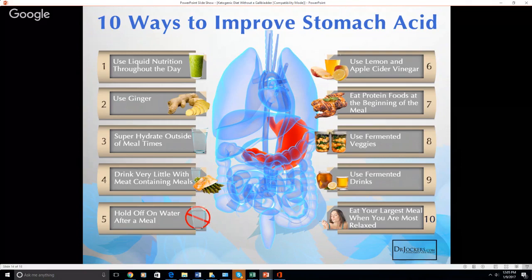So really good. And probably the most important thing here is eating your largest meal, or your solid food meal, when you're most relaxed. I'm a huge fan of doing liquid nutrition throughout the day, and then in the evening, when most people are relaxed, having your solid food meal.